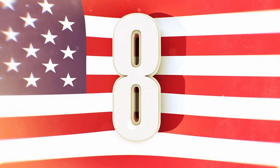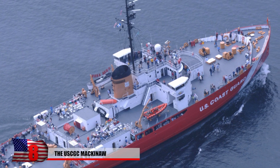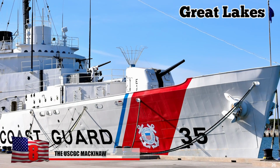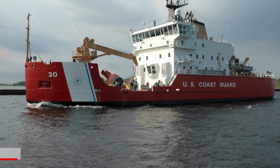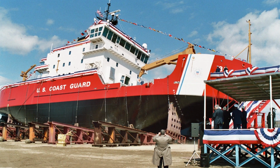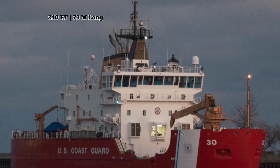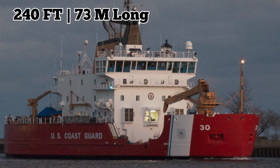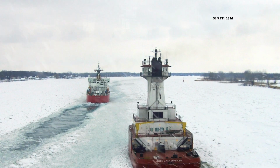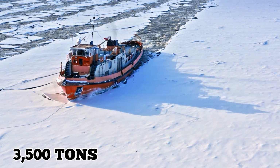8. The USCGC Mackinac. The USCGC Mackinac is a multi-purpose ship that is also the only heavy icebreaker stationed on the Great Lakes for the United States Coast Guard. The ship was built to replace the last USCGC Mackinac, which was decommissioned back in 2006 and renovated into a museum ship. The new Mackinac is 240 feet, 73 meters long, has a beam of 58.5 feet, 18 meters, and a displacement weight of 3,500 tons, 3.5 million kilograms.